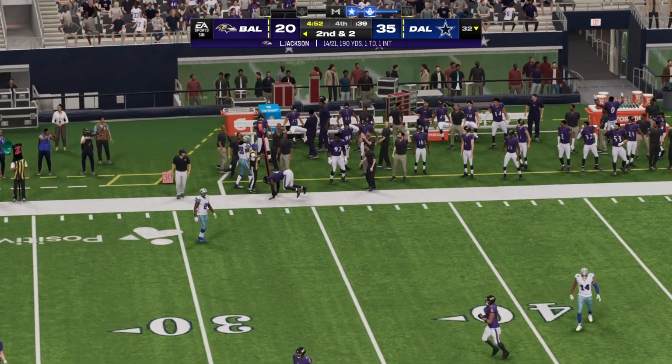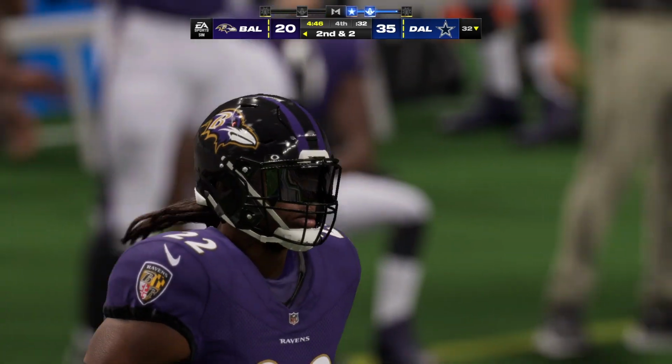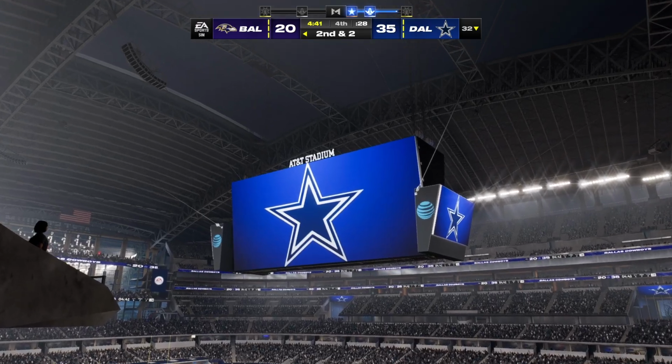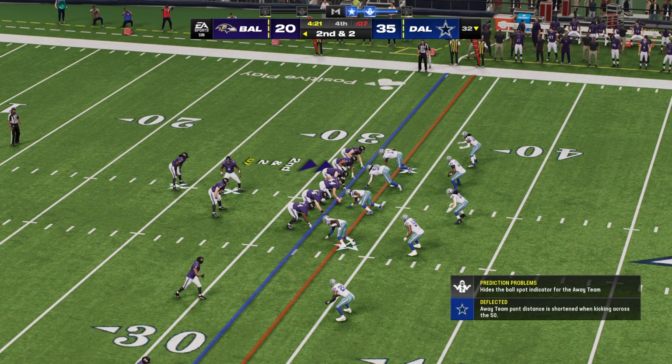This will go to Henry out wide. And the result here, a pickup of 8. Leaves him with 2 to go on second down. A good start there on first down. They've got to have this drive. No doubt about it. Down a couple of scores. They have to find a way to put it in the end zone. Chunk plays, explosive plays. That will be the key to this drive.